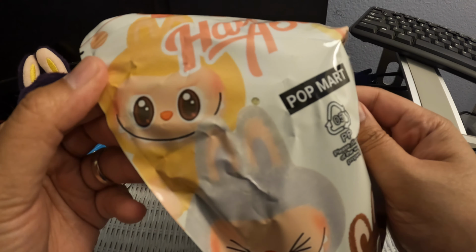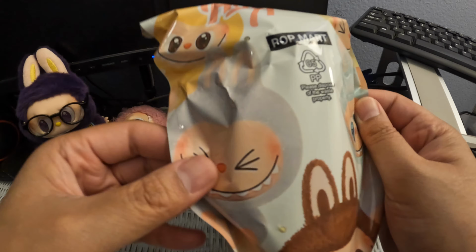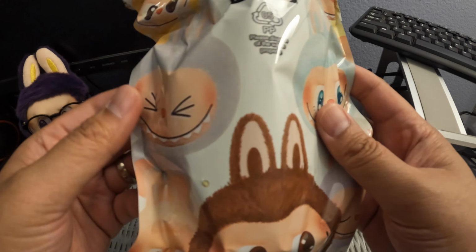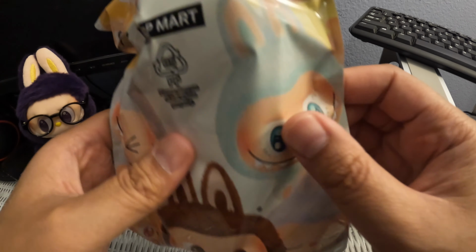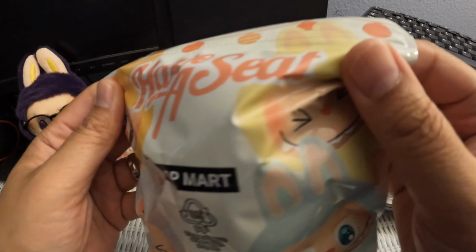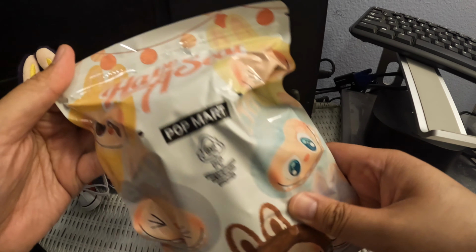The quality of these doesn't look right. The printer that made these plastics looks like it didn't quite put on the plastic well. They look very pixelated. Go back here. No, I don't see anything.